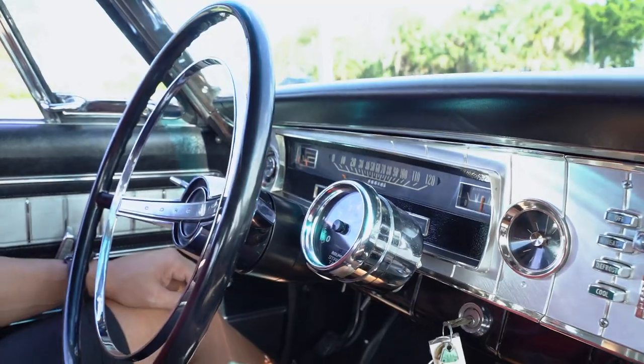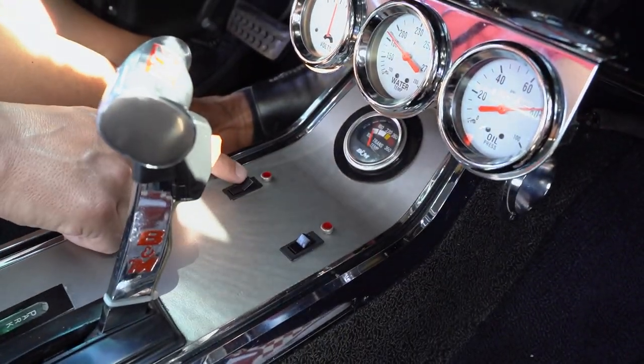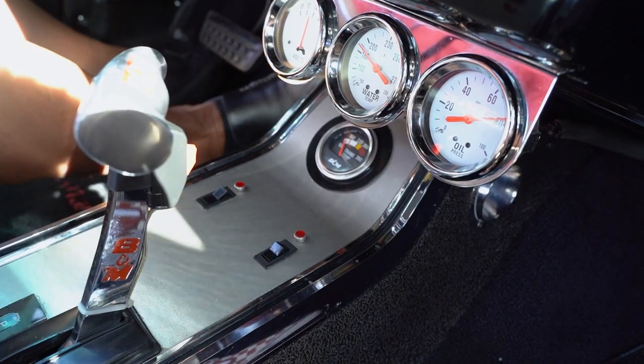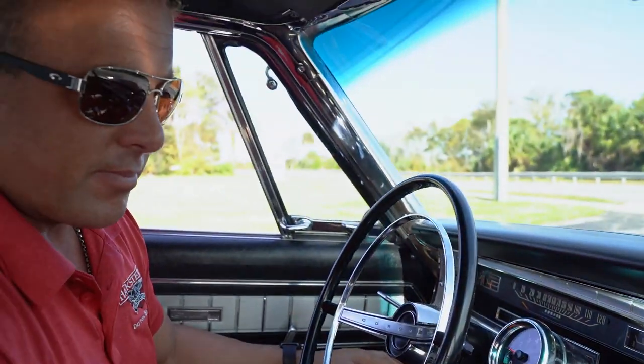Okay? The switches you see down here, this car has line lock on it. One is for line lock. The other one is for the reverse lights. They both have red indicators that work. When the red indicator's on, the line lock's on.